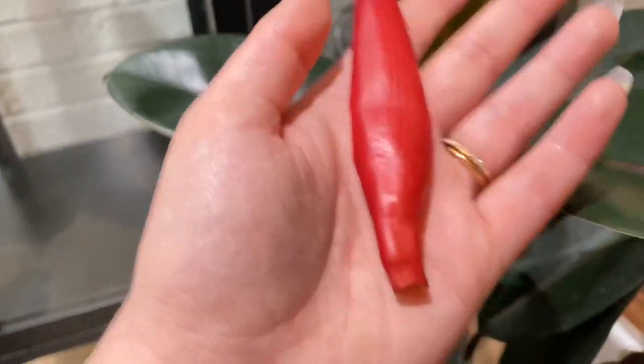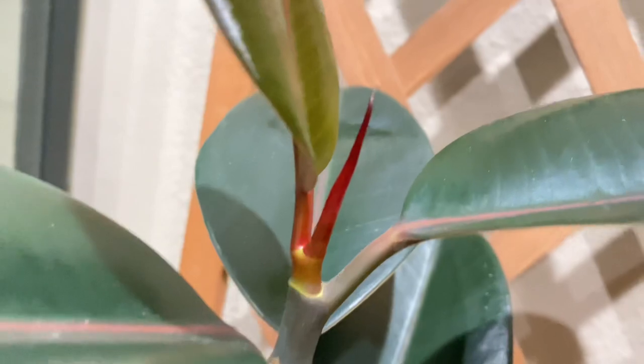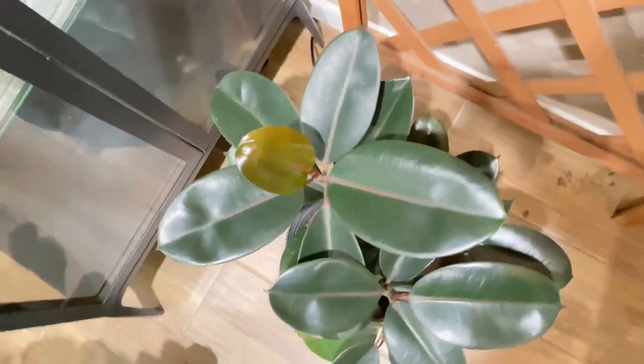Isn't it gorgeous? And now there's another baby leaf coming up here and it's also super burgundy red. I love it. The new leaf is super shiny. That's my update on my burgundy rubber tree.